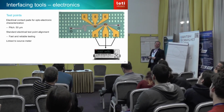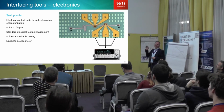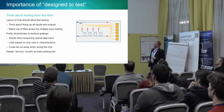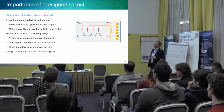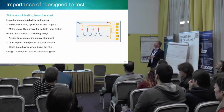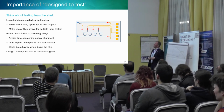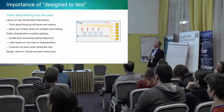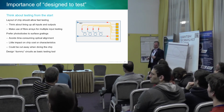Electrical is much easier because the pitches are smaller, but it's much easier to locate them. This is an easy schematic of how to design some component when you have your alignment system, for example, for 6 fibers. Where you are combining optical measurement with electrical. It means you are also adding dummy circuits, for example, for quick identification if a chip on a wafer is okay.